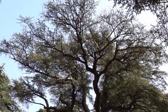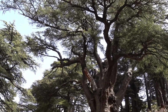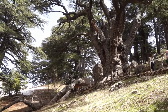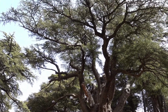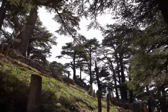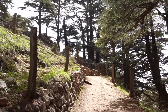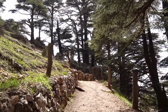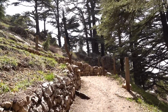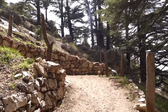And this is the biggest, largest cedar tree. It is 5,000 years old. So it started growing in 3000 BC. Again, the Phoenicians were the ones that chopped these down, and they traded them to the Egyptians. Now that tree, that's 5,000 years old, would have started growing before the pyramids were built.